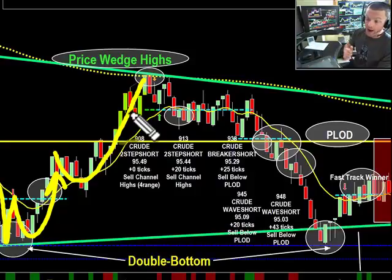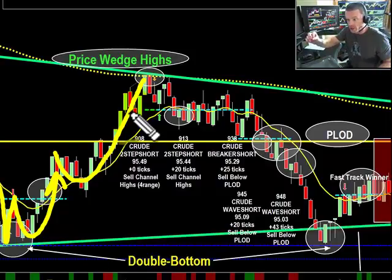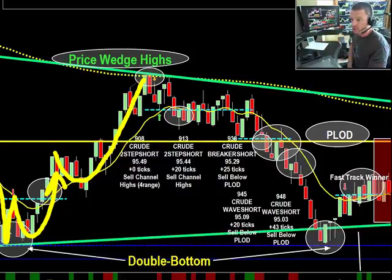Now remember, a price wedge, I'll tell you right now, if I could trade one price pattern the rest of my life, this would be it. It would be an inside day with a wedge. Just buy the lows and sell the highs. It's almost too easy. Price wedge tells me sell the highs first.